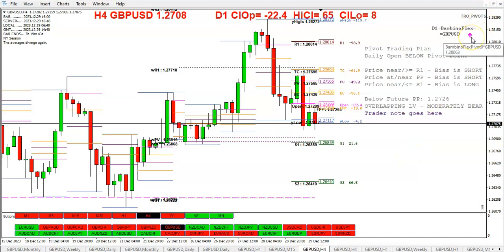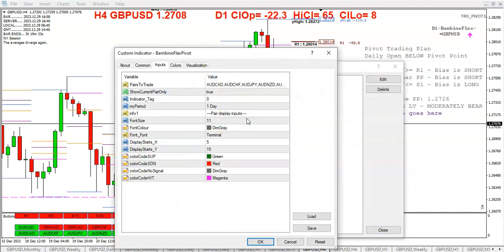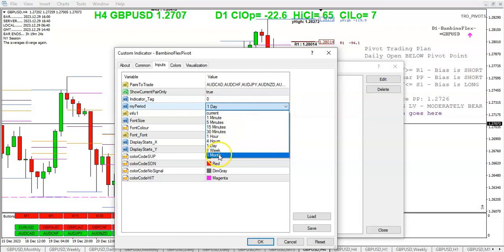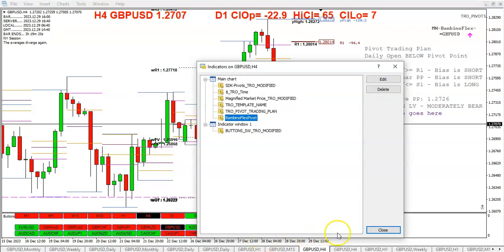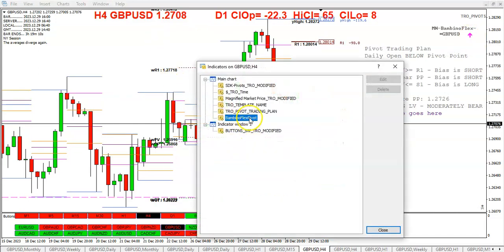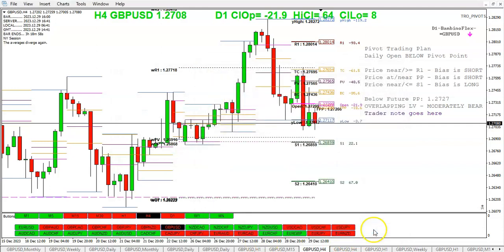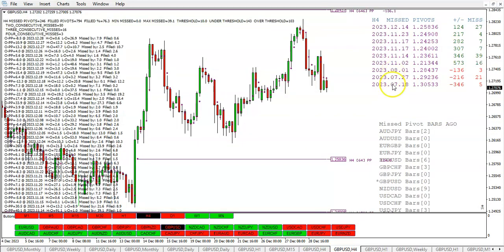Bambino Flex Indicator. You know, I'm wondering if I should also make a... take a look at something. I wonder if it said for the month to go long. I'm wondering how accurate that is on the monthly. Maybe we can play that next month and see. I might have to put it over on this chart.